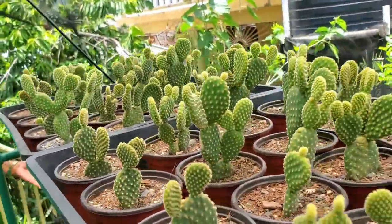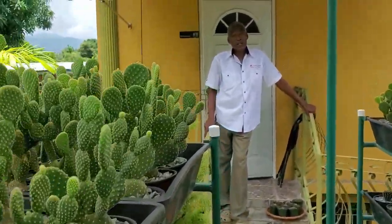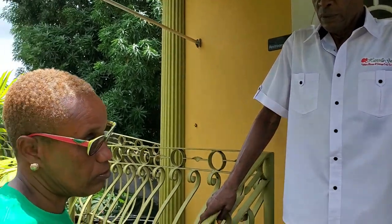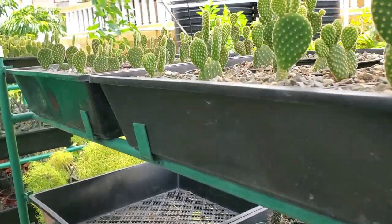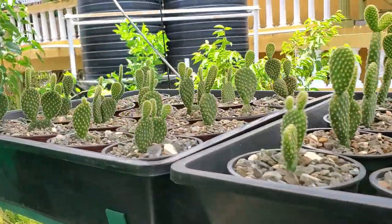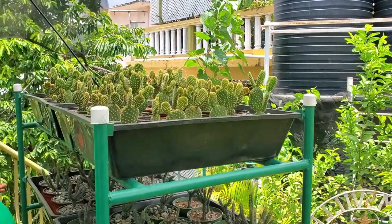Did you know that all cacti are succulents, but not all succulents are cacti? Well, I was told, because I'm a novice when it comes to cacti and succulents, that succulents do not have the prickles or the thorns. Cacti have the thorns, that's how you differentiate. But then I realized cacti are also succulents. Simply put, all cacti are succulents, but not all succulents are cacti.